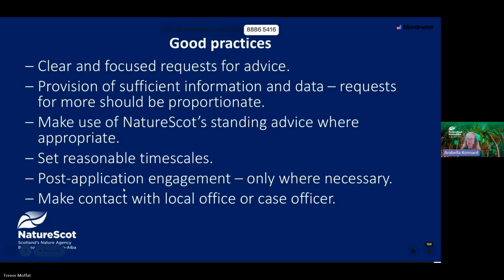Again, I've mentioned standing advice already, so we've got quite useful resources on our website that I'd recommend using. We've found certain requests for our advice could be handled more directly by just referring straight to our standing advice. So I really encourage using these resources as a first stop before seeking any more specialised or bespoke advice from NatureScot. I think that is recommended.